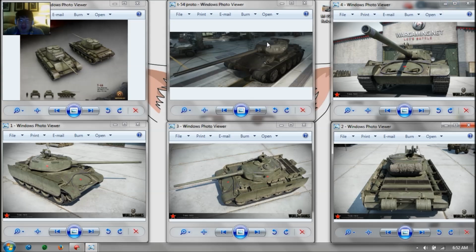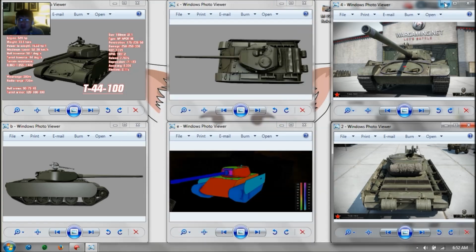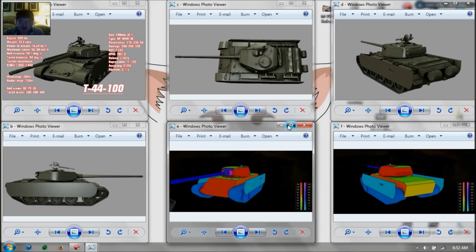The prototype does not have a dushka, so that's disappointing. But what can you do? And here are the early renders and collision models of the T-44-100. So yeah, it's a T-44 in the game.